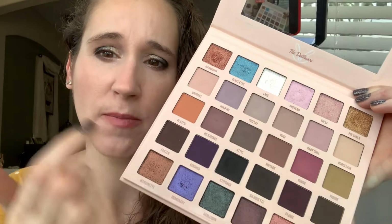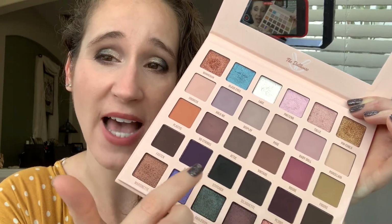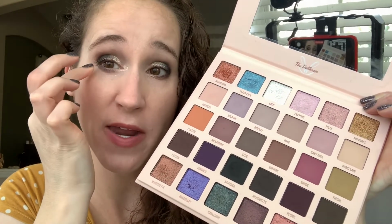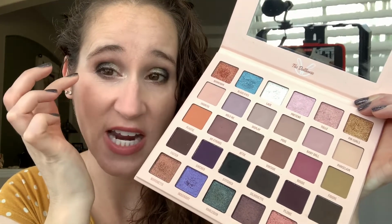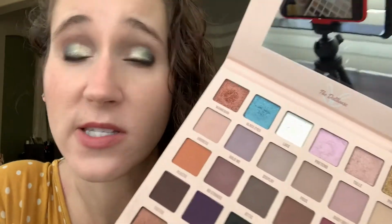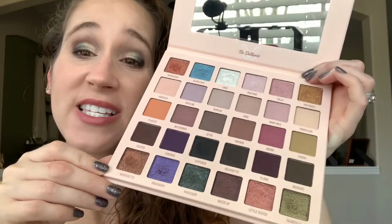And then on the bottom, I did just a tiny, tiny touch of the black. Is it black? Yeah, that one's the black one. On the outer V, just a tiny, tiny bit, and then a little bit on the lower lash line, just a tiny bit. And then I smoked out the rest of it with this one. And so this is how this looked now. And I actually liked it. I actually enjoyed every single look.